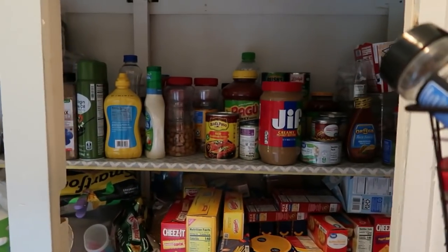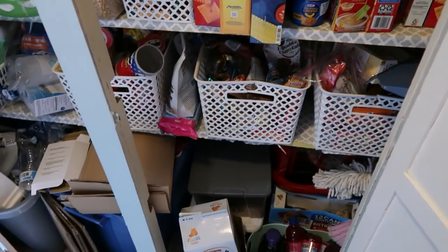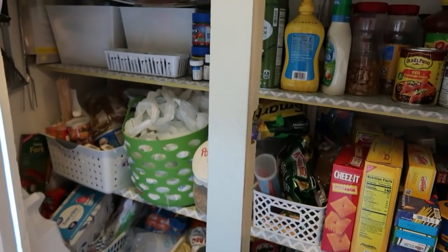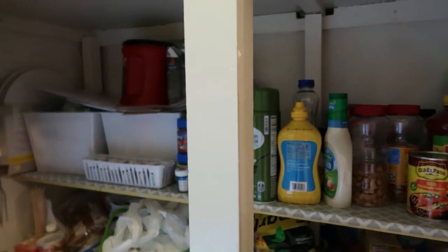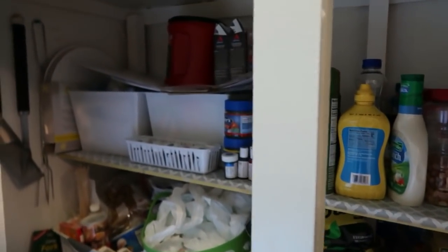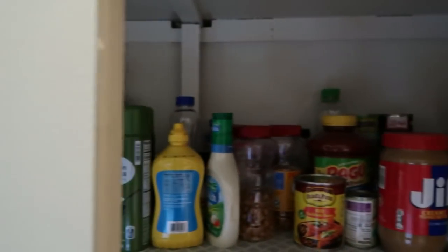So, you can see why I need to do some organizing in here. It is so full. There's also not a light in here, so I'm going to do the best I can to show you without having a light above. This was an addition onto our house when we bought the house. This was already built, and it was kind of halfway done.